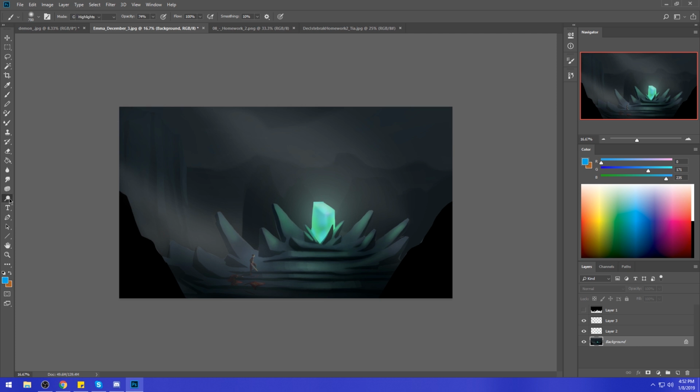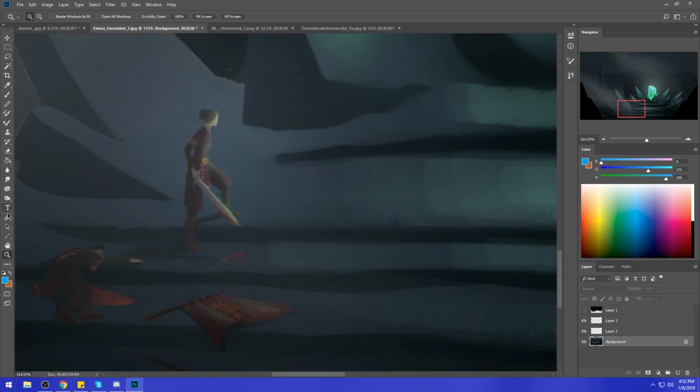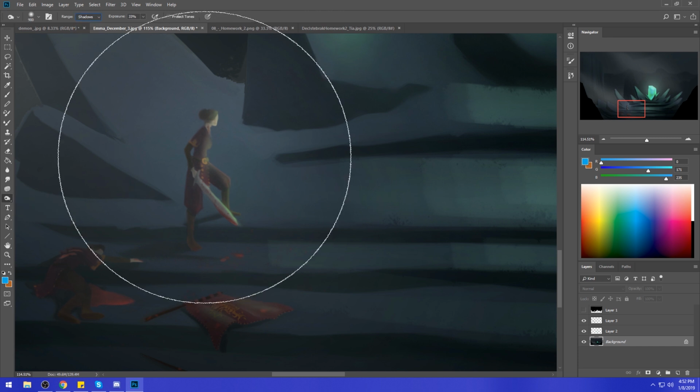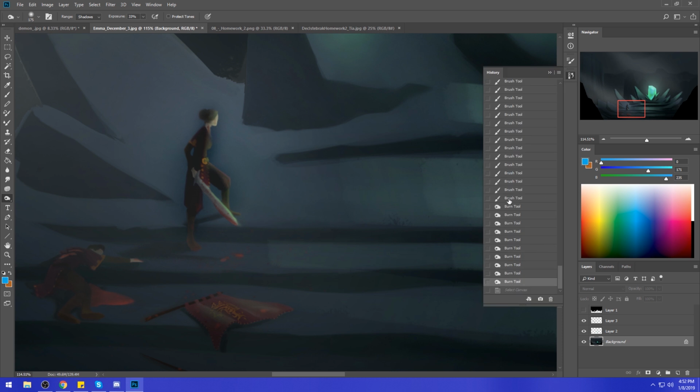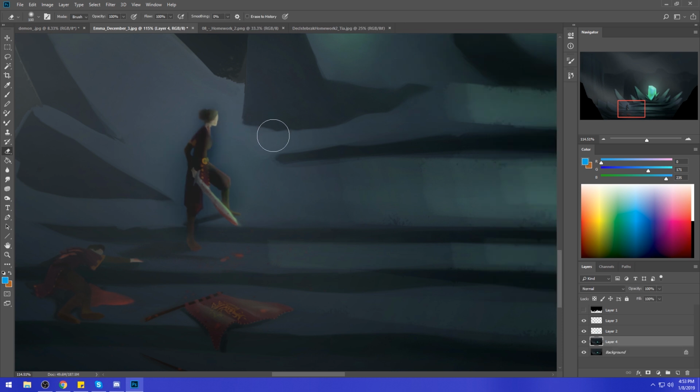And then finally, I'm going to readjust this dark value here so that it just glows individually. And this character needs a lot more contrast, so that contrast is kind of lost with all the editing I've been doing. So I'm just going to go back to that, and select, go to before I did that, and just delete.